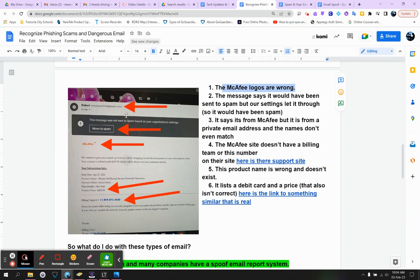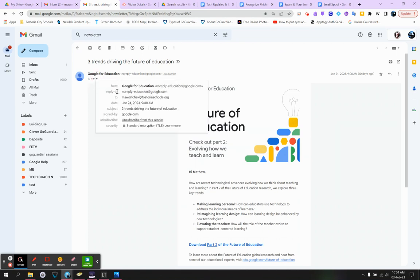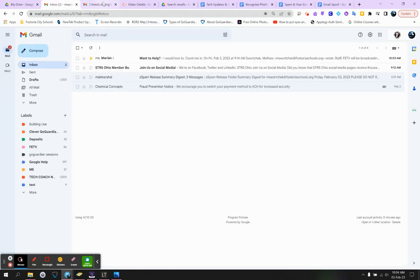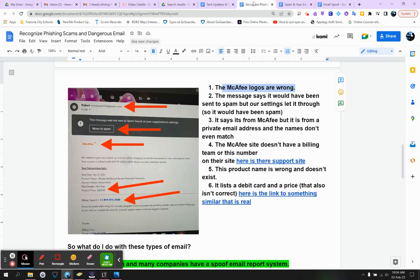Number 3, and this one's one that gets missed a lot. It says it's from McAfee in every respect, except for the email address says Amy Russell 024. So as an example, Google for Education, if I click this little arrow, it says no reply at google.com. So that is a reputable reply. If it says something else, that's a big time problem.